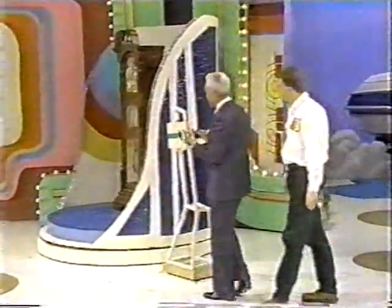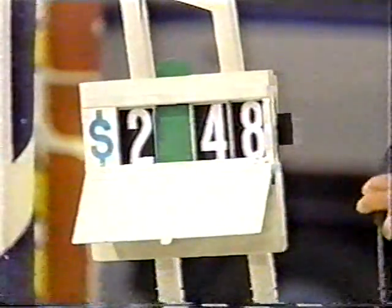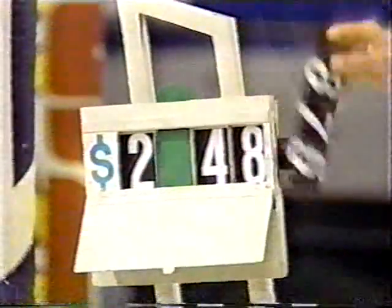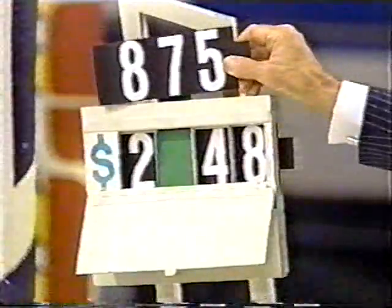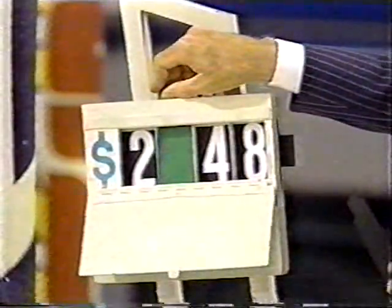In this price tag, we have 4 digits. You can see the 2, it's $2,000 plus. Then the 4 and the 8 of the last two is the second digit, the 8, the 7 or the 5 from this price tag. I'm going to go 7, Bob. He says 7. We want a 7. What do we have?